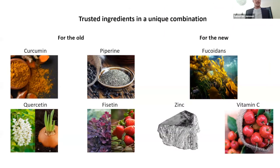All ingredients that you can see here that we use in ZinoGene are well known and well tested. The genius about ZinoGene is the combination that we have done, and when I say we, credit is to Paul, Ida, and the rest of the product team that has been around much longer than I have and have been working on this product for years. But they have truly made a synergistic combination of active compounds that are absolutely outstanding when it comes to cell health.